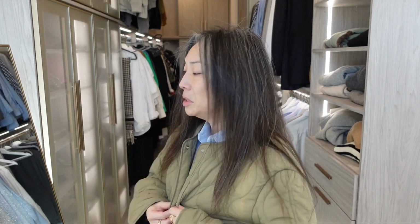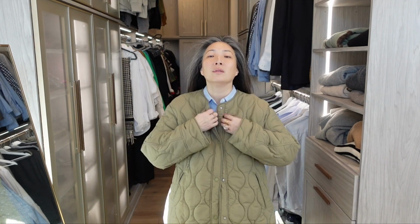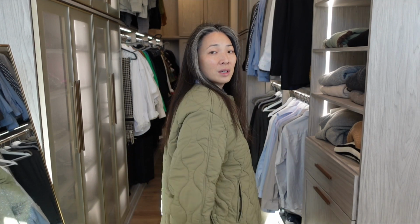Just gonna keep it casual, but I love this coat. I love it so much. I have a bunch of like quilted Barbour coats, but the cut is so much more traditional than this. This one kind of A-lines a little bit, and the Barbour coats are very like fitted and tidy. So yeah, this one is just more my vibe these days.